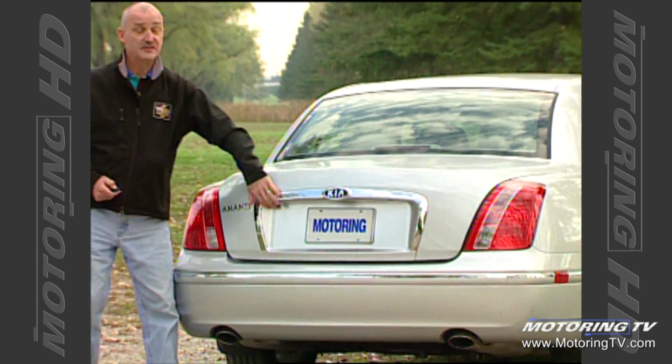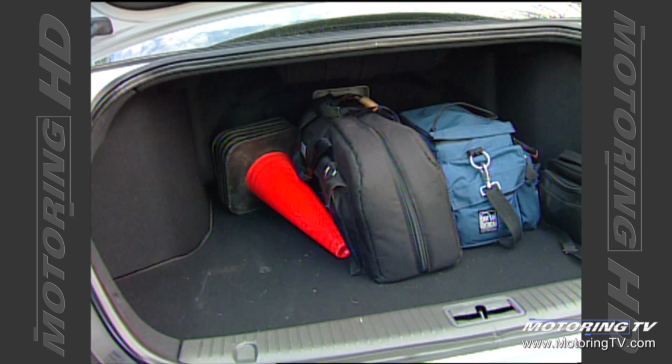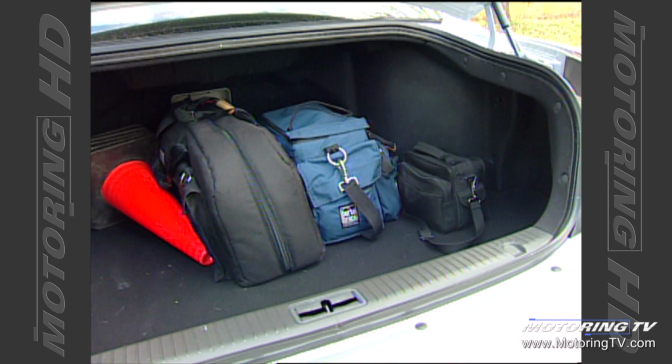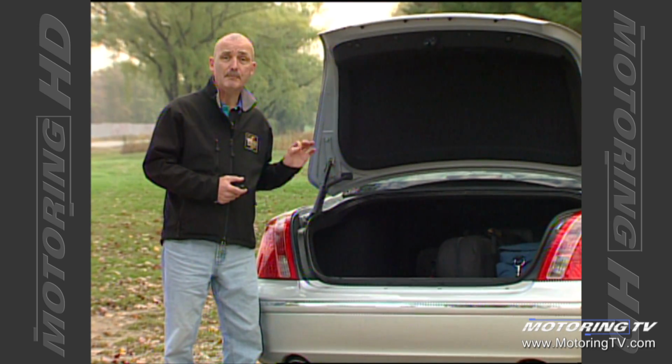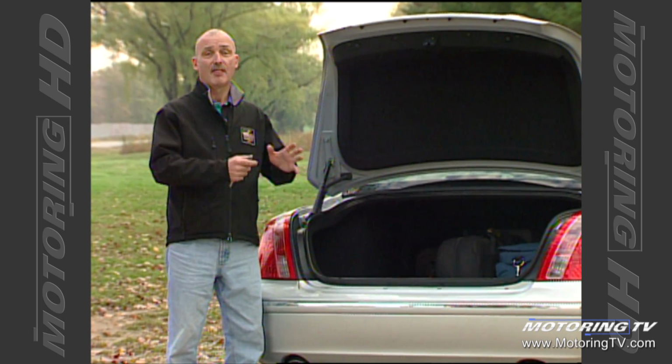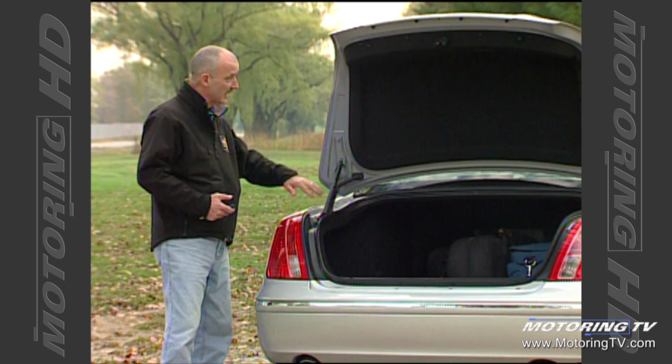Large also applies to the Amanti's trunk. Right there, 15.9 cubic feet of storage space. Now the downside is there's no split folding rear seats. There's only a ski pass-through, and that's probably because of those side airbags. That I can accept as a compromise. What I can't, however, is anything that doesn't see sunlight is not finished painted.